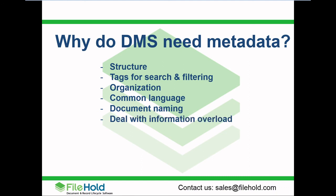And this is why we can deal with information overload. By using these metadata tags, we can find the things we need very quickly and get back to the actual job that we need to do and generate some income for the organization.